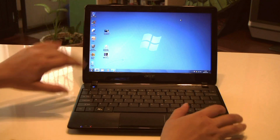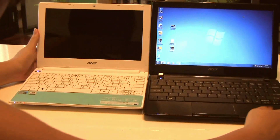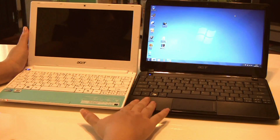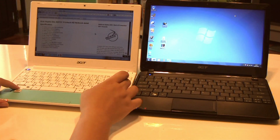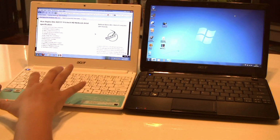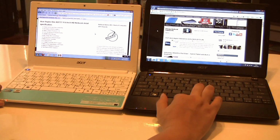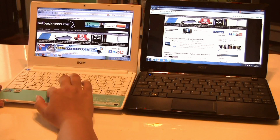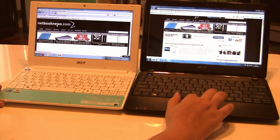All right, so if we take a quick comparison here with, say, the 10-inch Acer Aspire 722 and the Happy. Now the Happy is running on the Intel Atom N550 CPU. You can see the screen on the Happy is actually a little bit brighter. If we also pull up, let's go to the Netbook News homepage. Here we go.